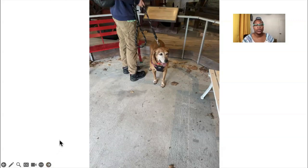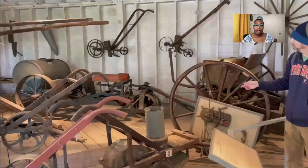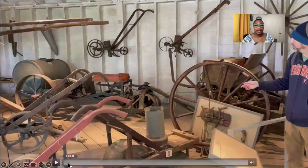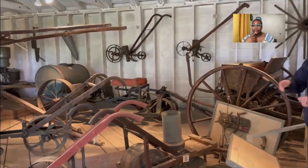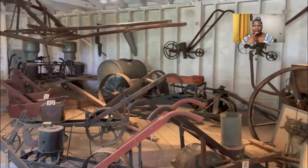So this is us touring some of the, I believe it's the Farm and Forestry Museum here. And I think I started to record him and then I cut him off and I didn't mean to. They're sitting there and what it does is the plow splits the earth. That's where I cut him off. I didn't mean to. I seriously thought I recorded him saying everything that he was saying, but we were there, so we know.